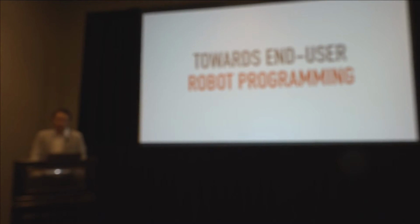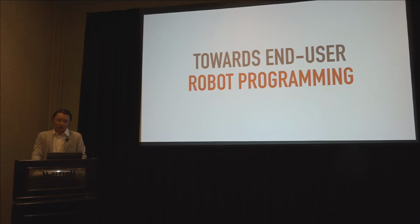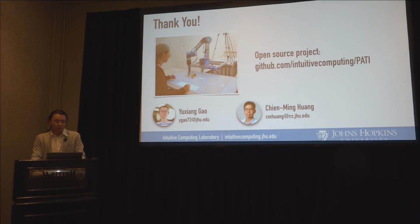And as a conclusion, we believe that a lot more needs to be done to enable accessible end-user robot programming. And today I present to you PATI, a prototype system that moves toward this goal. The current project has some limitations that could motivate further research. As a next step, we want to explore the expressivity of the system and to expand its capabilities beyond pick-and-place related tasks. And our project is open source through our lab's GitHub.